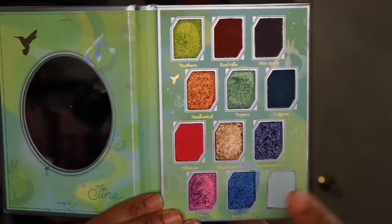Again, another just well thought out palette. All right, let's go over the shade names in Tina's palette.